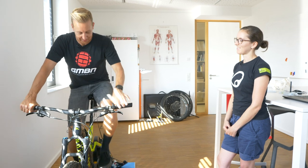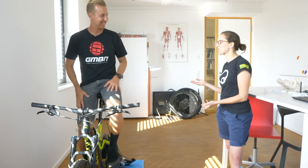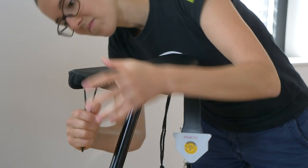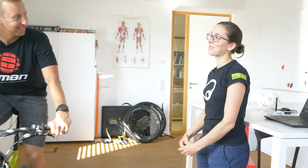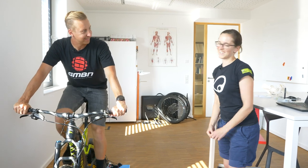Okay, cool. So explain to me what this is doing then. Okay, so that's our pressure mapping foil. Due to the fact that you have two layers, the resistance changes, and this is translated to pressure. So I can see exactly where the bones are touching the saddle and how hard the bones are touching the saddle. I could switch it on now, and then we can see how the saddle performs for you. Yeah, let's do it.